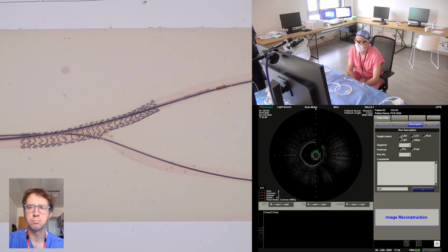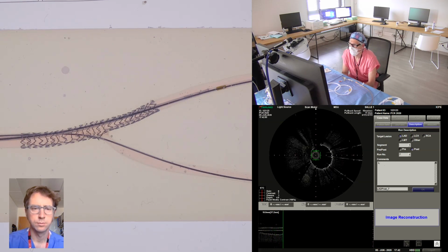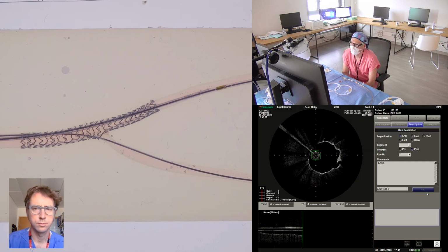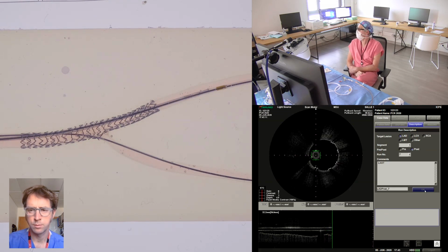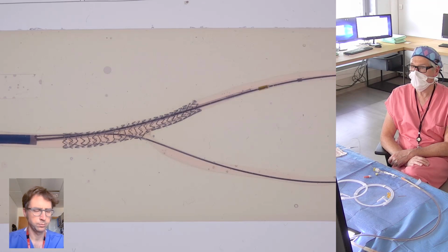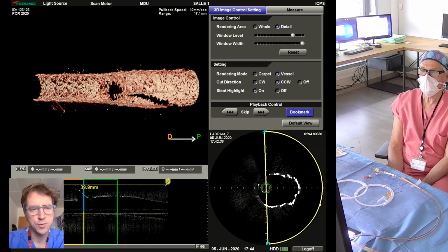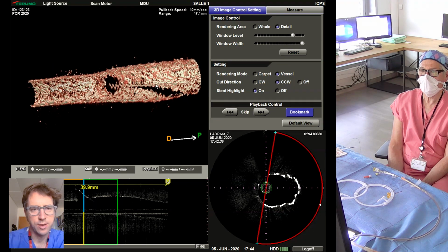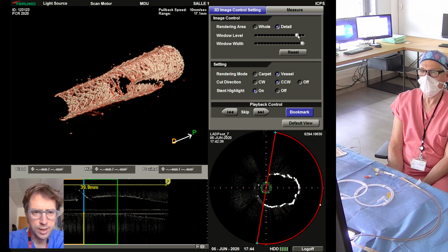Okay, so now we have seen that we have a full apposition of the stent struts everywhere, distal to the bifurcation. Now proximal to the bifurcation. Very good. Okay, so good apposition everywhere. And we look at the 3D now to see how it is exactly. Again, it shows very nice stent coverage. Fantastic. And you see again how that stent has expanded out onto the outer wall into the low shear area of the bifurcation. Very good.